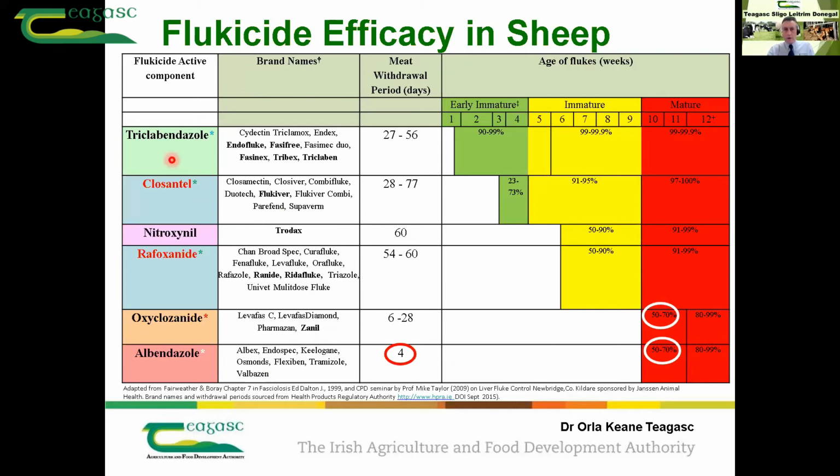On the other hand, triclabendazole, it kills nearly all stages across here, the early immatures from about a week old to the adults. But I'll say a word about triclabendazole. Tom mentioned resistance to wormers. There was evidence of resistance to the triclabendazole products in Sligo Leitrim in a study that was done there in 2012, when some resistance was found on about 80% of the farms.